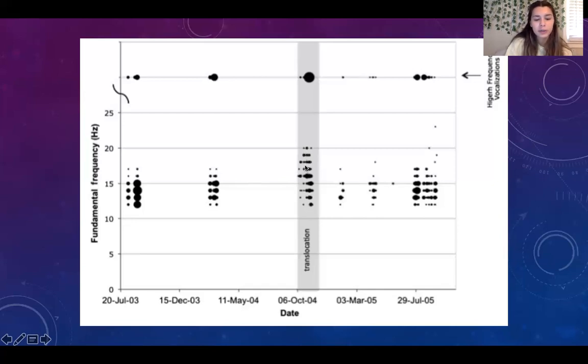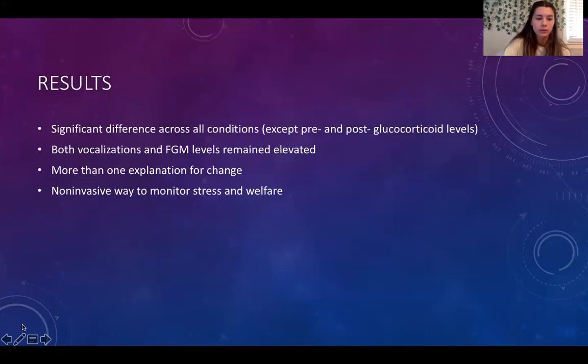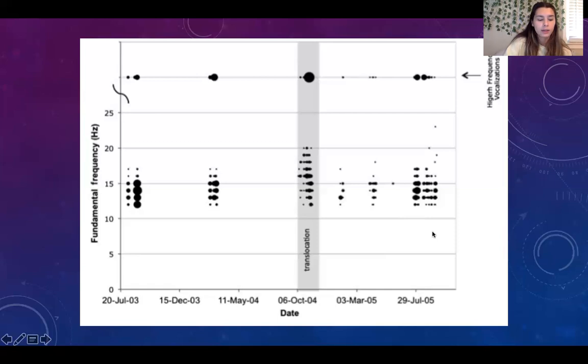And the researchers interpreted that there was an overall increase in vocal register over each day during translocation. The third column of data here is for the post-translocation data, and it's much more disorganized compared to the pre-translocation data, but the data points stay at about the same range as during translocation. This supports the findings in the previous graph that showed that post-translocation vocalizations remained elevated even after the elephants found their way back home.